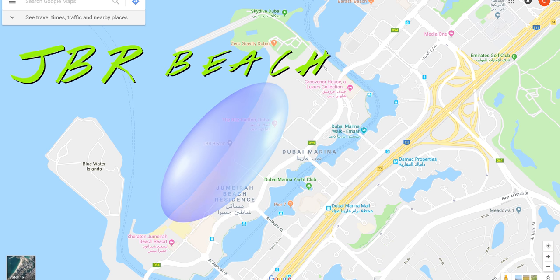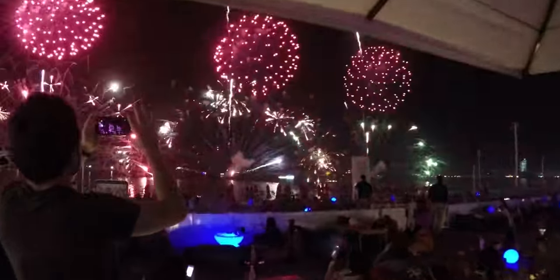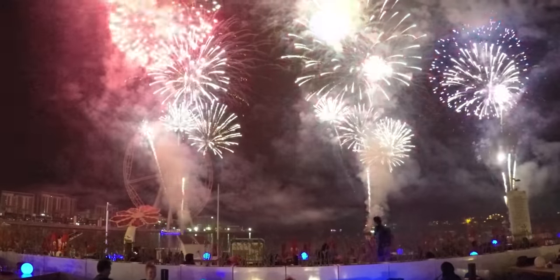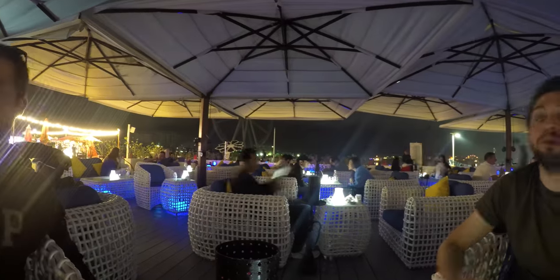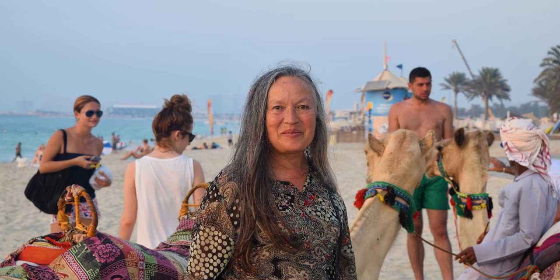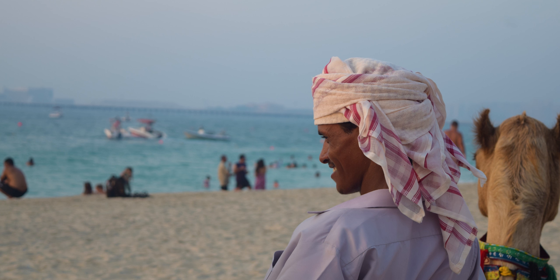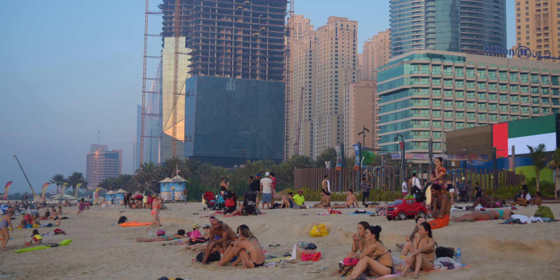JBR Beach is located just behind Dubai Marina. Jumeirah Beach Residences, or JBR, is a 1.7-kilometer long waterfront community located in Dubai Marina, made out of 40 towers hosting 15,000 people. JBR The Walk, next to the beachside, is a very popular location for open-air dining. The best moment to come here is during the afternoon. You'll get the best sunsets and best pictures. Also, you can do camel riding, you can play beach volley, beach tennis, you can have a picnic here, you can jump on inflatable castles in the water. There's so many things to do.